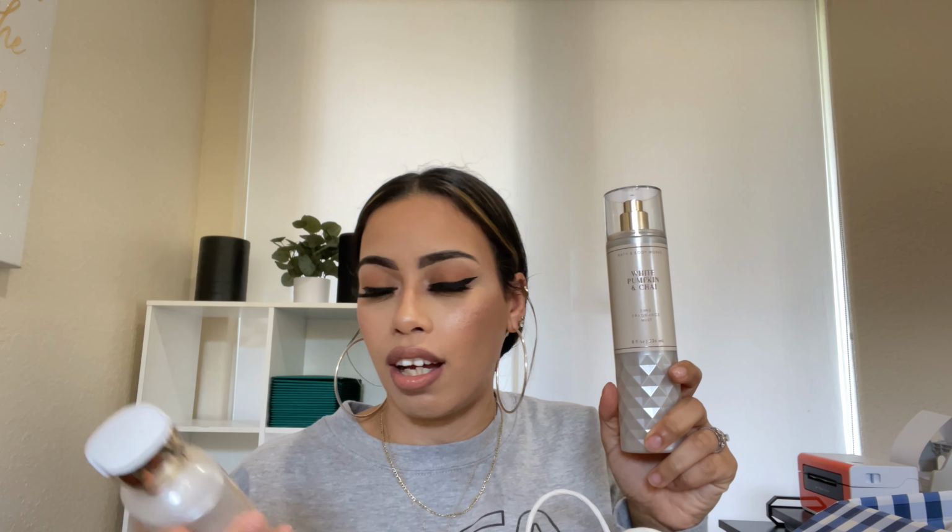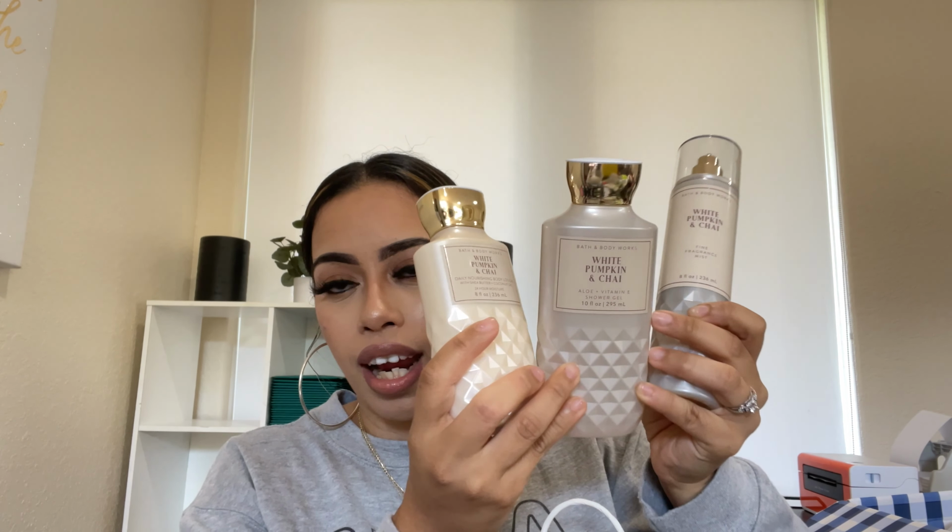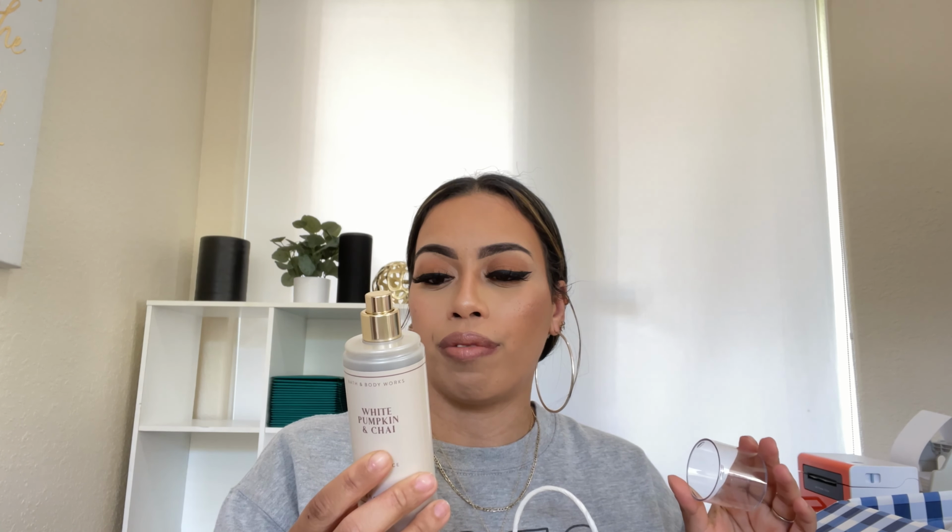So I got the white pumpkin and chai with the shower gel and the lotion, because I remember smelling this before and I really, really, really liked this one, but then I didn't pick it up. I don't know why, but this time I did. The scent notes to this one are cinnamon, cider, spiced pumpkin, vanilla glaze. Vanilla.